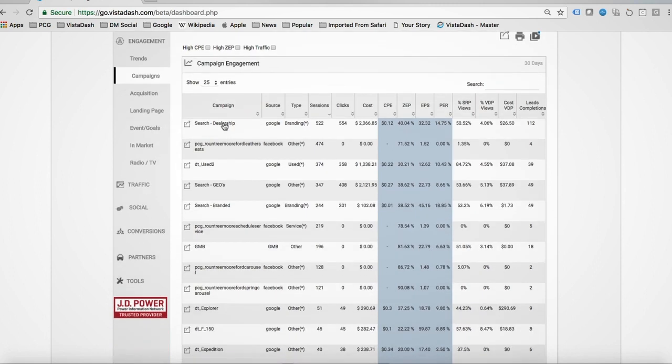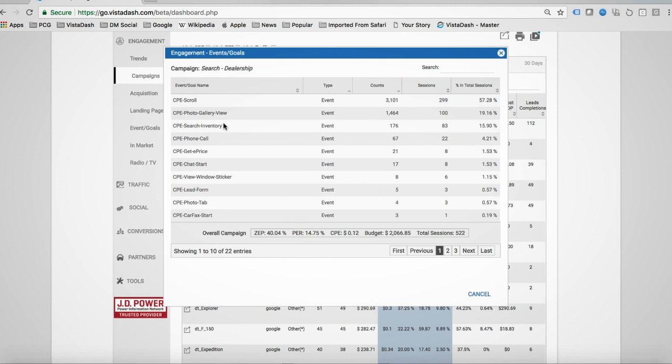I can quickly look at things like the search campaign for the dealership and see how many phone calls that generated: 67, 21 e-prices, 17 chat starts. So again, if I spent $2,000 on this particular campaign, I can see, did I get the right outcomes that I'm looking for in regards to selling vehicles?